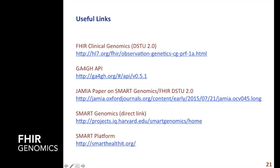And then just a little bit about SMART Genomics. Maybe you want to see some of the apps, the SMART platform, which is not just genomics, but an overview. You can go there, click on the gallery, and see dozens of different applications, not just in genomics, but across the different areas.